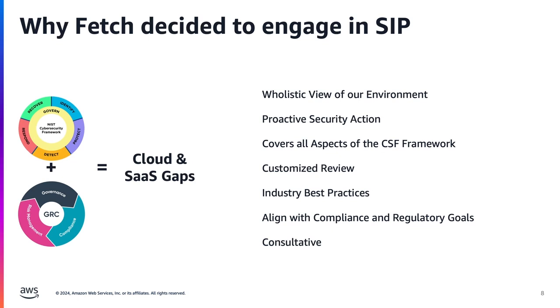Allowing us to position for proactive security action was really important. So yep, we have a bug bounty program. Things get reported from time to time. And I certainly worry about those, but I love getting ahead of things. And so this program would both surface where those gaps were and prioritize where we should focus our efforts.